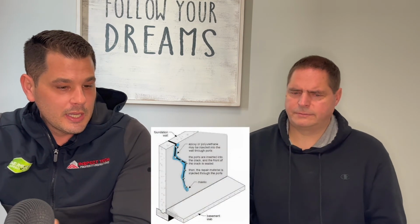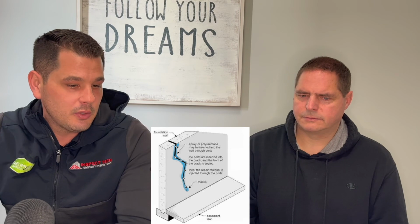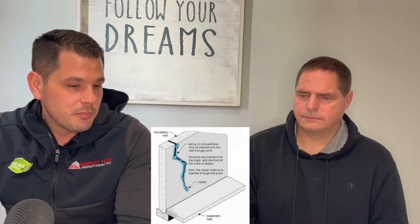And this picture? Yeah, this is just a more detailed epoxy injection, it breaks it down, talking about all the different points. And then next, I know we didn't talk about these yet, but this is a brick foundation. So what do we see here, Matt?